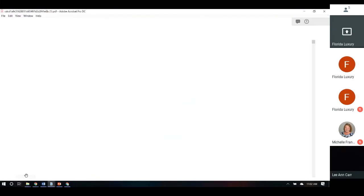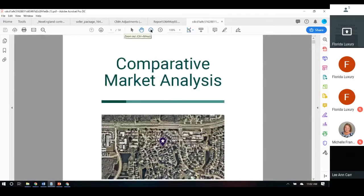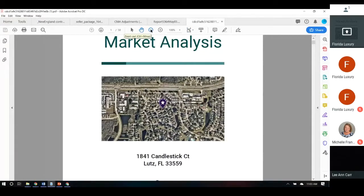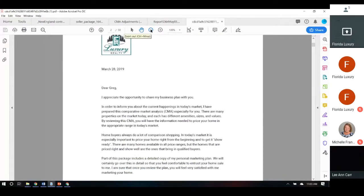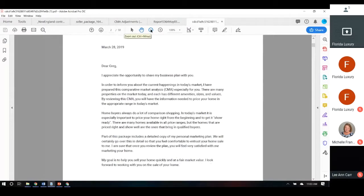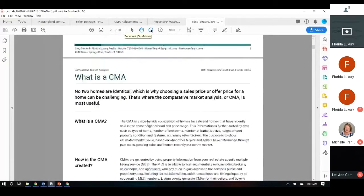Actually, here. This is the one I did in the last class, so I'll just show it to you. It pops up as a comparative market analysis. If you don't have a photo of it, it'll default to the Google satellite view. This is your cover letter. So, dear Greg, because that's what I said the seller's name was, I appreciate the opportunity to share my business plan with you. In order to talk about the current happenings, blah, blah, blah, you can read through it and see if it's something you want to use.